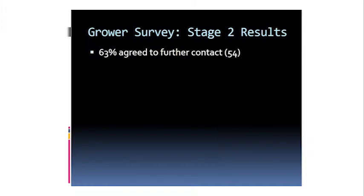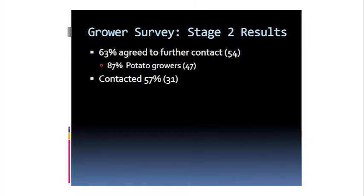Okay, so of those 71, 63% of them agreed that we could follow up with them and provided their contact information. That's about 54 of those growers. Of those, 87% were potato growers, so the bulk of our follow-up calls were with potato growers. We were able to contact 31. Not always were we able to get someone on the other end of the line, but we were able to contact these people.